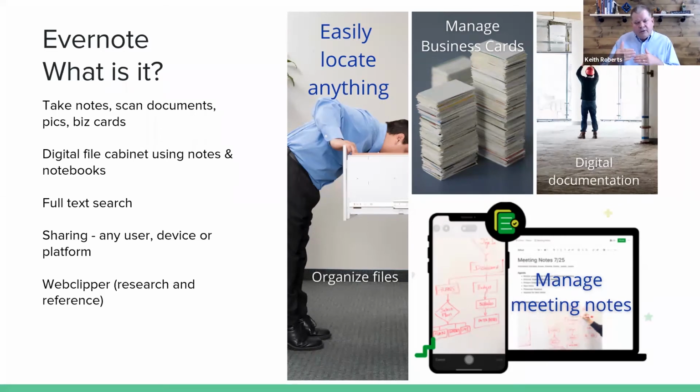And let me kind of digress just a bit. Notes are the lowest level. Notebooks are the highest level.